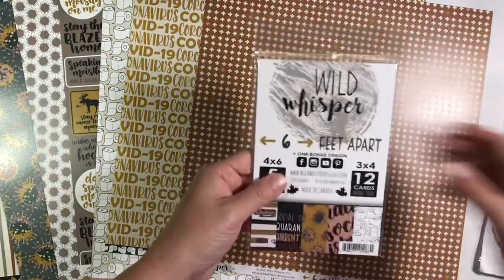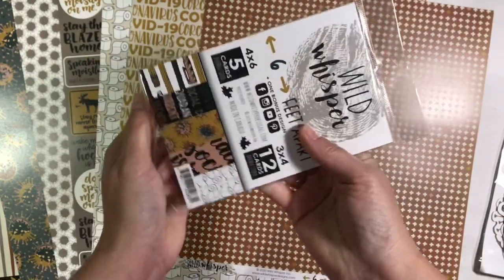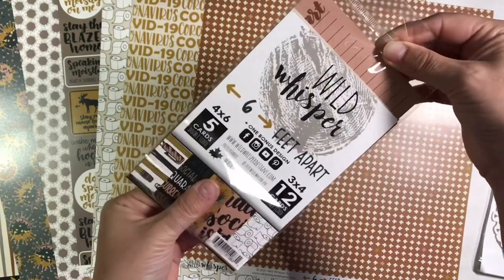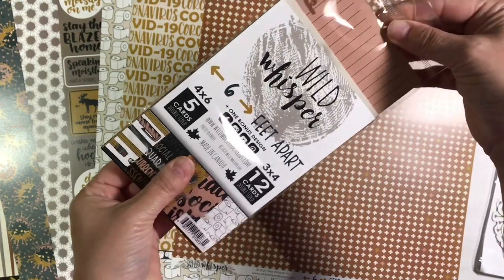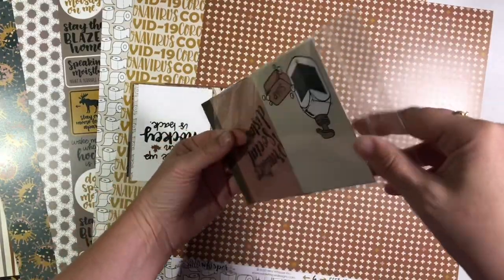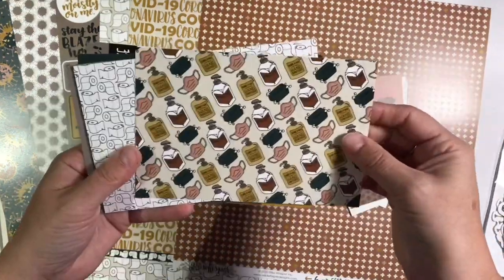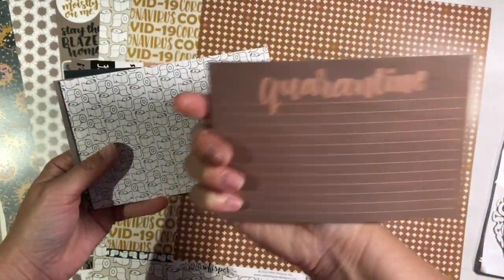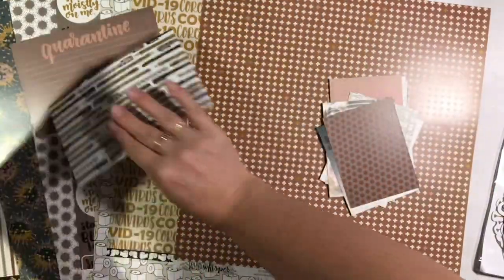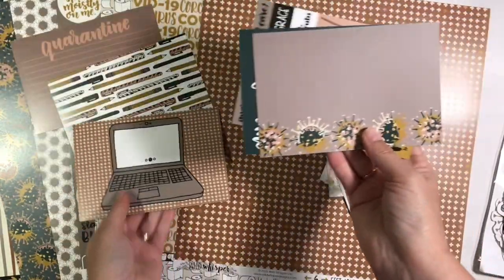Next, I'm going to open up the 4x6 cards, and it says these are double-sided. Oh, okay, so you get 5 4x6 cards and 12 3x4 cards. Awesome, and they are in that really, really sturdy cardstock as well. So just like a smaller version of the larger papers. I love the neutral coloring on these.